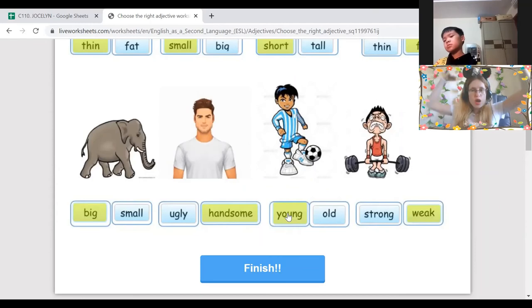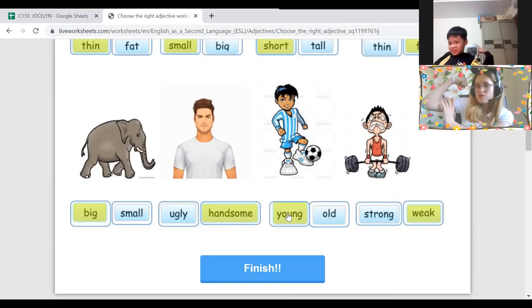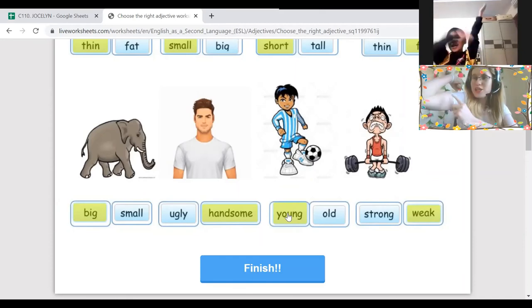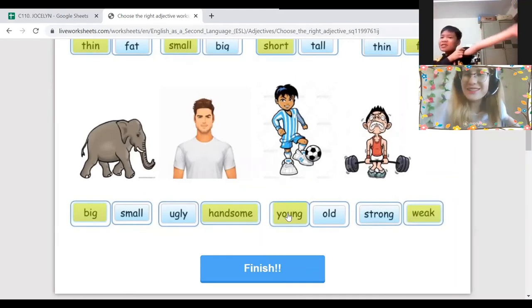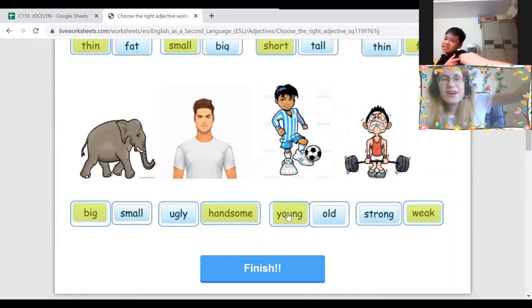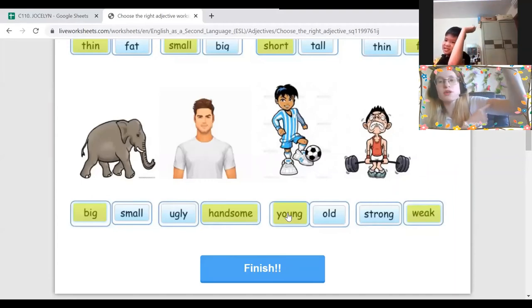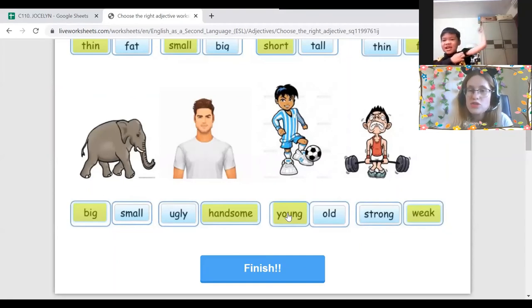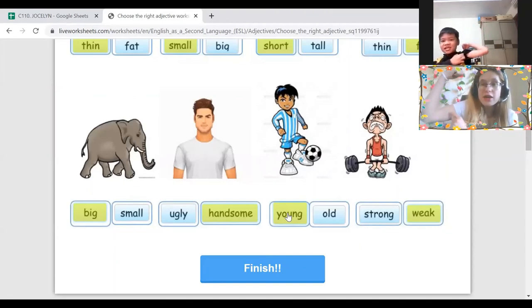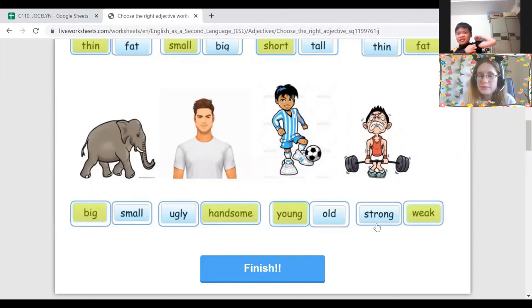Thor, are you strong? Are you strong? Teacher's got a little bit of a muscle. Yeah, I have a little bit of a muscle. Oh, you still need to build your muscle because you are young. Okay, you will get strong one day. Oh, you've got a muscle there. Oh, nice. I saw that muscle. Good work. Very nice.